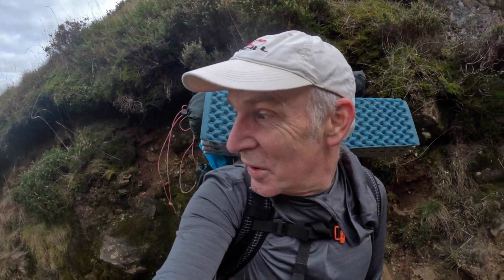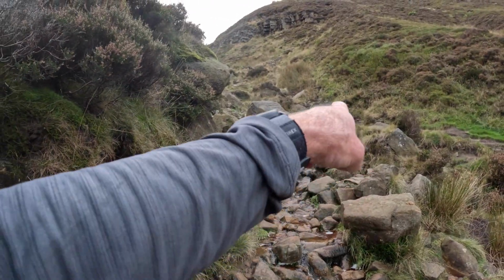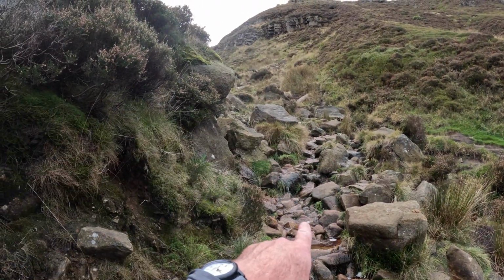The path's turned into a river. My feet are really wet, but I've got to make my way up this. Well, it looks like a river, but it's actually a path.